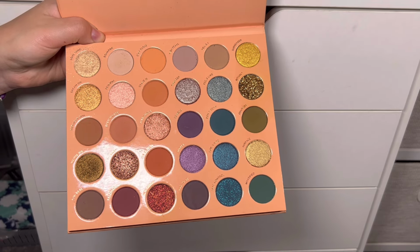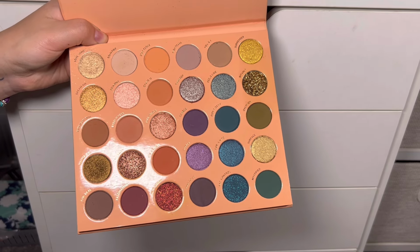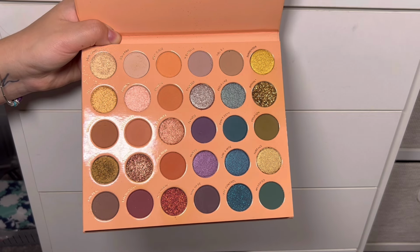And I didn't have to pay a single cent. You know why? Because my best friend, Dove Beauty Diary, Danielle, gifted me this. And you know how happy I was when I got this? I was ecstatic. But besides the point.